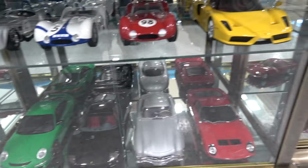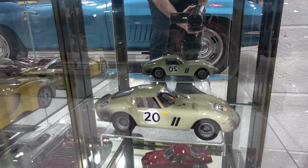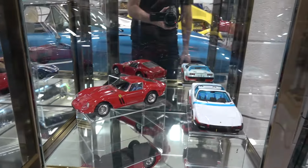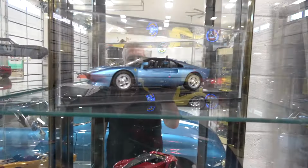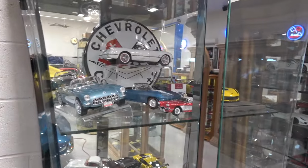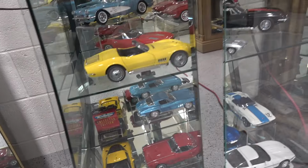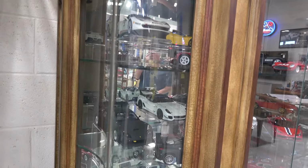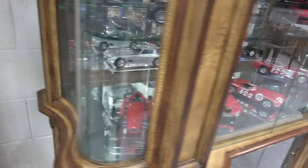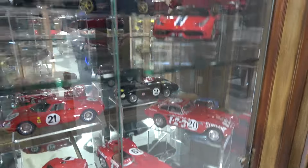The Cobras, the Mura. The dirty 250 GTO, the LaFerrari, and then some Corvettes. These look like these were yours. Did you have the Corvettes? No, he actually never owned a Ferrari or a Bugatti, he just owned Corvettes. Really? But he loved the Ferraris, as you see in here. He said, if I can't own all of them, I'll just get them in miniature form.